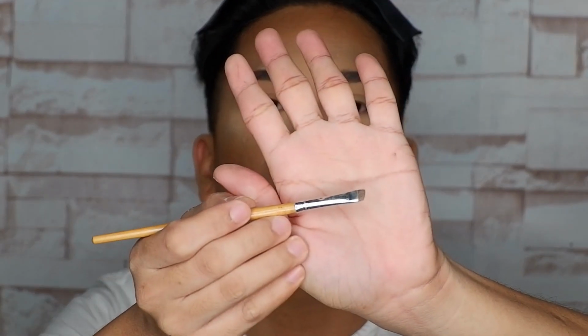So, eto yung brush na ginagamit ko sa eyebrows. Eto yun. Ayun. O, diba? Kasi nga, manipis siya. If you're interested to purchase this kind of brush, this is the bamboo brushes which I ordered from Shopee. Mura lang siya, pero sulit.